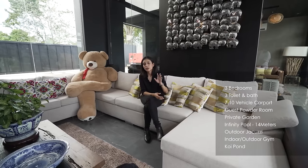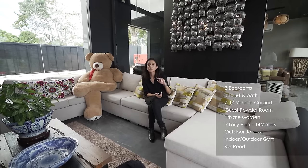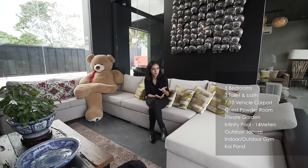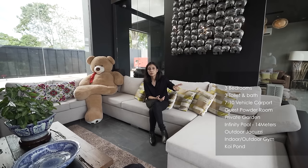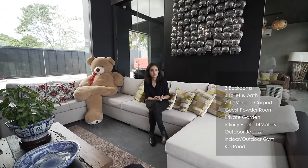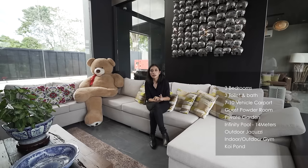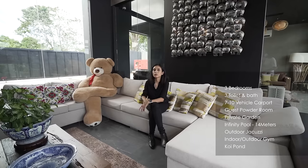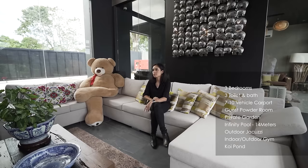You have three bedrooms, each with an ensuite toilet and bath. In case lang di mo napansin na binanggit ko kanina, the rooms were repurposed, such as the entertainment room and the theater room, but they are bedrooms if you wanted them to be. You have a separate guest house right next to your swimming pool and your jacuzzi. You have several bar areas in your kitchen, near your pool, in the guest house. And you have a guest powder room here near the entrance and a storeroom as well on the other side. And you have a 10 vehicle car port.